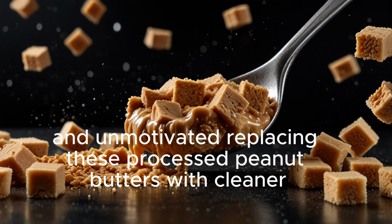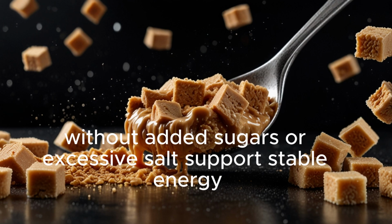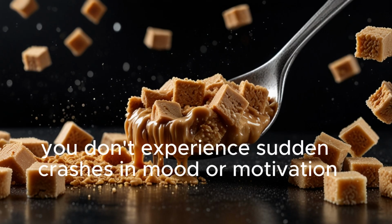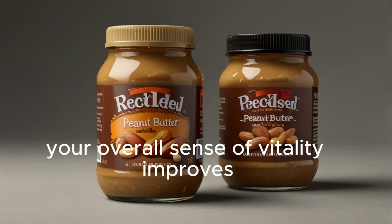Replacing these processed peanut butters with cleaner, natural versions can have an immediate positive impact. Natural peanut butter without added sugars or excessive salt supports stable energy, better heart function, and improved digestion. When your blood sugar stays steady, you don't experience sudden crashes in mood or motivation. Your brain functions more clearly, your muscles receive better oxygen flow, and your overall sense of vitality improves.